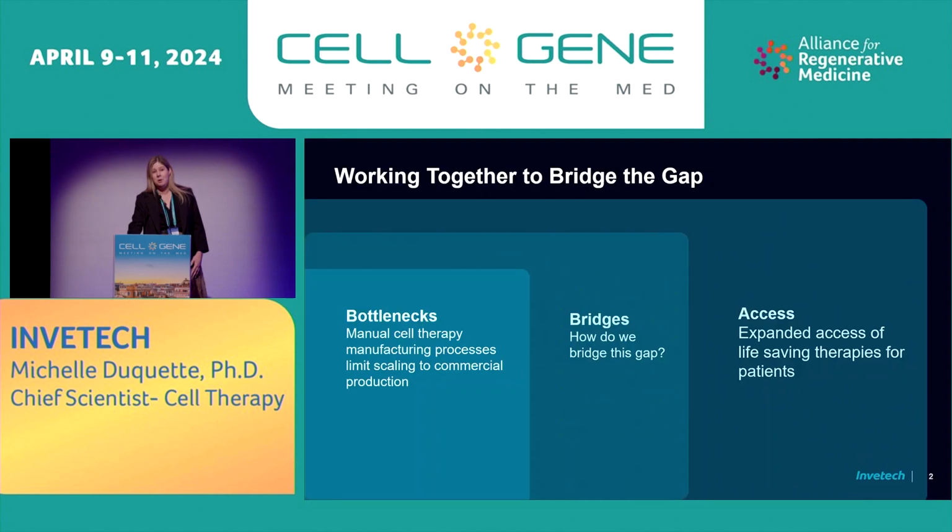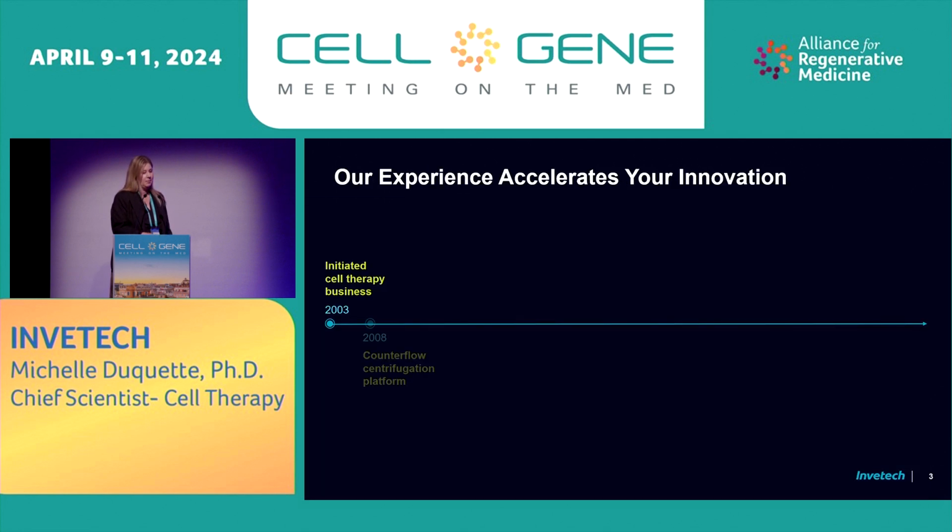As many of you know, one of the biggest bottlenecks to allowing expanded access of life-saving cell therapies to patients is this bottleneck of not being able to scale up manual processes to allow production of therapies in a cost-effective way at the commercial scale. So how do we bridge this gap? How can we make cell therapies accessible to clients, accessible to patients?